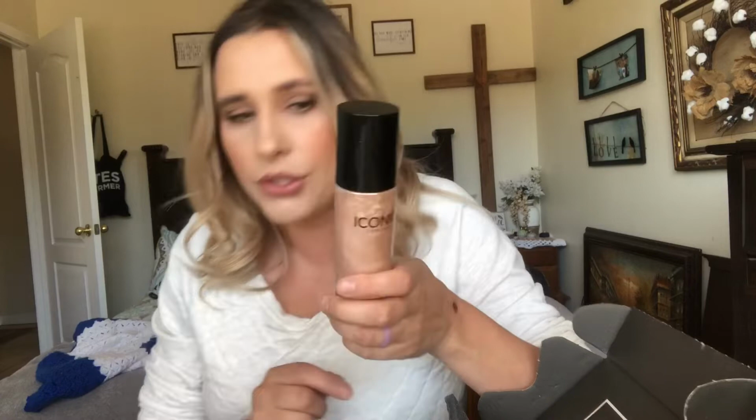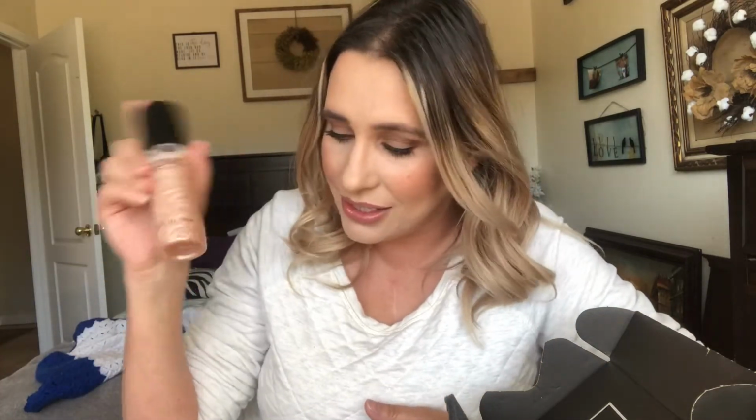So this month's theme is After Dark, and the first thing that I see in the box is this iconic London Prep Set and Glow setting mist, and this retails for $32. I actually chose this, so that's super exciting. I'm glad that I got that. Obviously I wanted it because I did choose it.